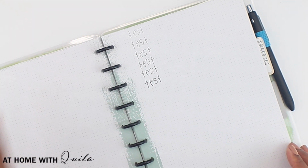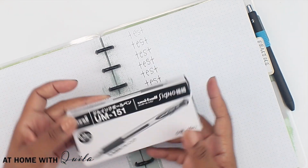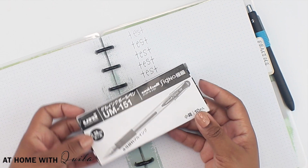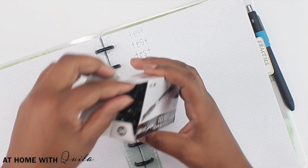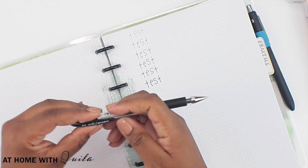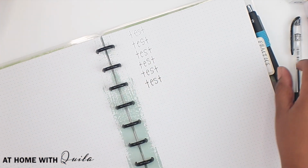So we're going to move into the next pens, and I'm just going to show you one of these because this is all the same pen. They're the Uni-151 Signo pens in 0.38 millimeters. Again, all of this stuff I got off of Amanda Rach Lee's YouTube. As you can see, these are all the same. So I'm going to pull one out and show you a pen test. These are gel pens, I believe. And I probably should write underneath which one these are so you know.